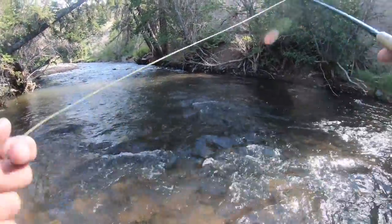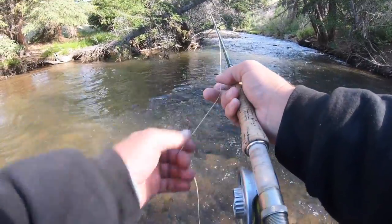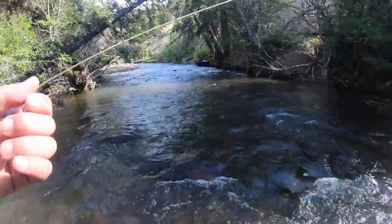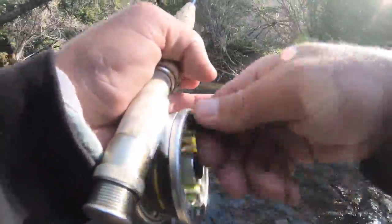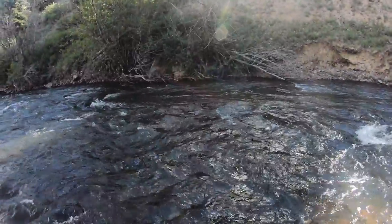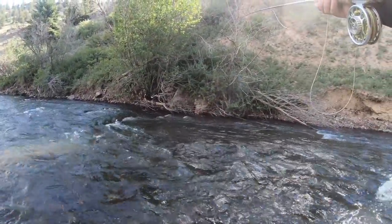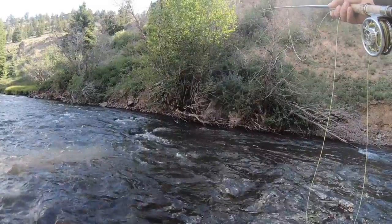Okay, under the tree, black diamond cast. Nice, good drift. No fish. Why not? All right, let's move on. We're gonna cover a lot of water today. Here's a nice little slot. Do the old high sticking, keep our leader off the water, avoiding drag. That looked good. Must not be any fish here.